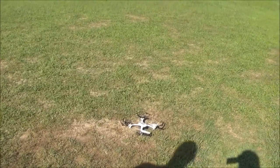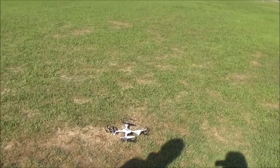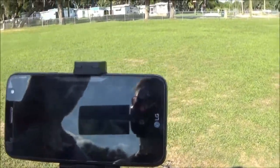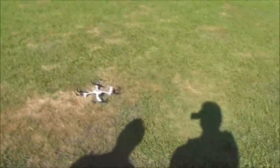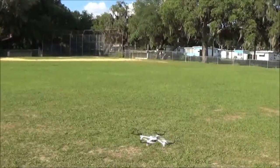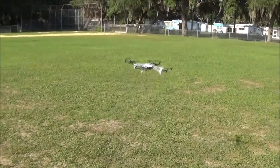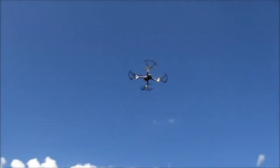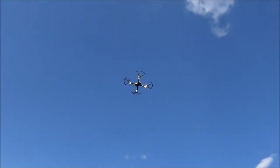Cool. That's cool. Now we're going to launch it. It's GPS, so. This wind is fierce. I don't know if they can hear it in the camera or not. But. Hi.